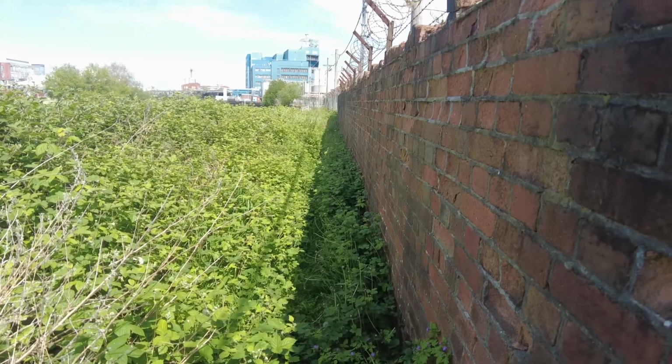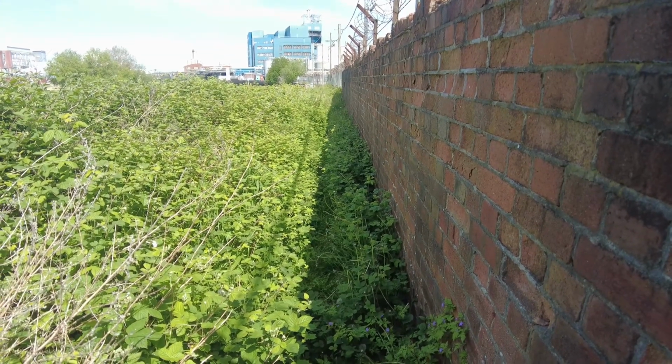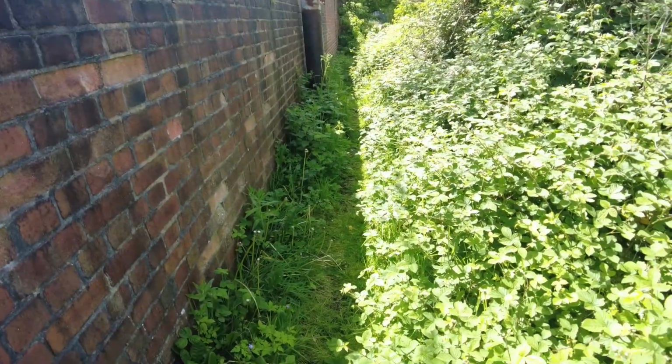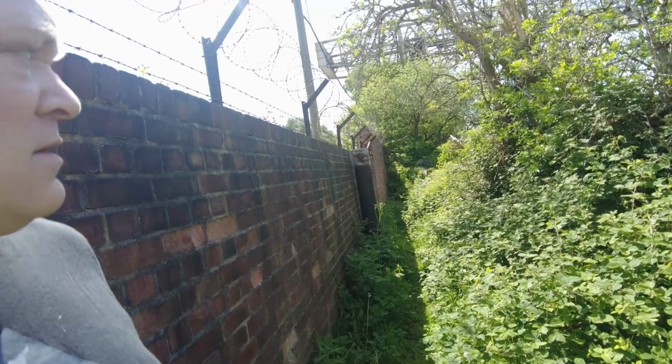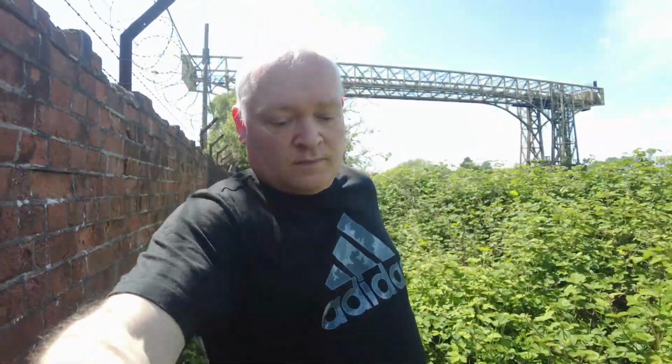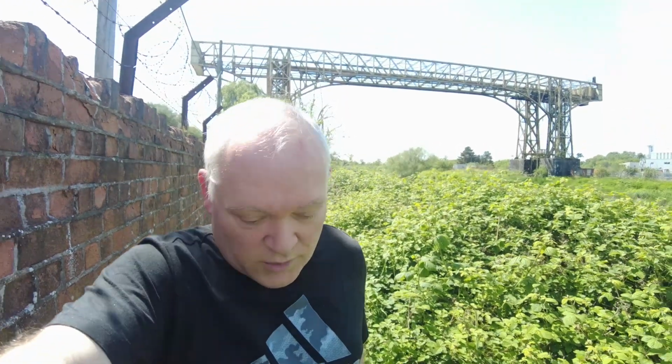So we work our way through here. I'll just show you guys exactly. So we are here. Just come through that, guys. It is a little bit overgrown. We'll make our way through, just so we can bring you some good content. You can see the bridge behind us there. Warrington Transporter Bridge. One of only 3 left in the UK.